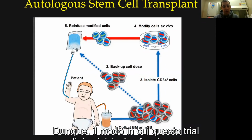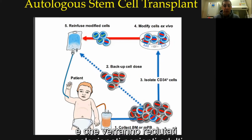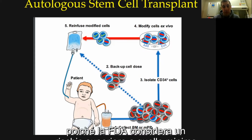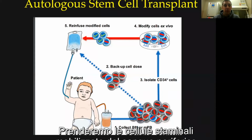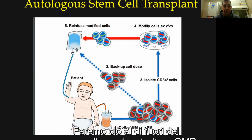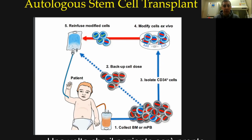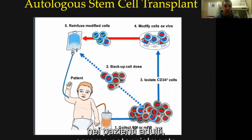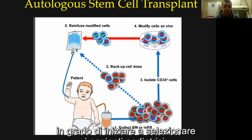So the way that this clinical trial will initially work is that we will be recruiting and enrolling adult patients as the FDA considers this more than minimal risk for pediatric patients. And we would take mobilized peripheral blood stem cells from the adult patients and gene modify them with the UBE3A expressing lentiviral vector. We will do that outside of the body in our GMP facility. And then once the patient is ready to receive these stem cells, we will then infuse those cells back into the patients, and then we will monitor the patients for safety and efficacy of the therapy. And then once we're able to show the safety profile in adult patients, we will then potentially be able to start enrolling pediatric patients.